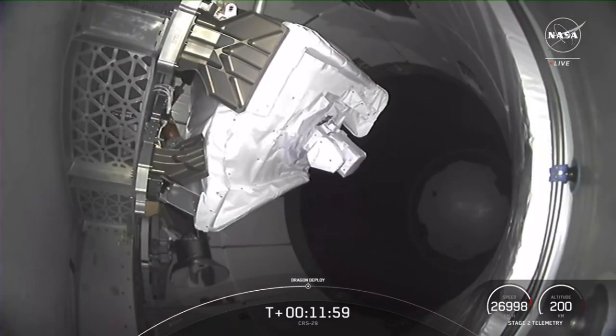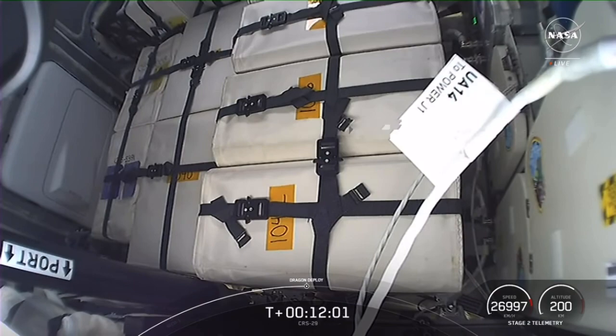Dragon separation confirmed. And there you can see on your screen, the Dragon spacecraft has separated from the Falcon 9 second stage.